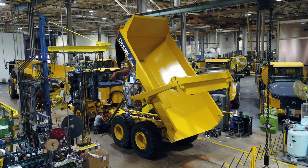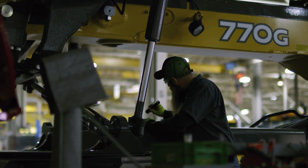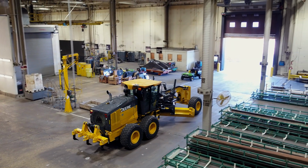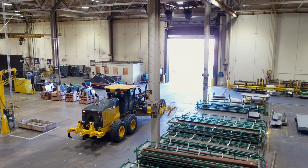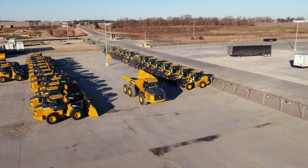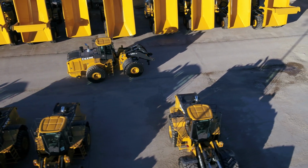I'm on the floor every day, and I'm checking the quality of the parts coming into the plant. I'm checking the quality as the workers are doing the work on the units. I'm checking the quality of the unit as it's completed. At the end of each line, blacklight testing for potential oil leaks is completed, and each machine is taken for a verification drive. We want to address all quality issues inside the factory before each machine is loaded onto a truck and delivered to a customer.